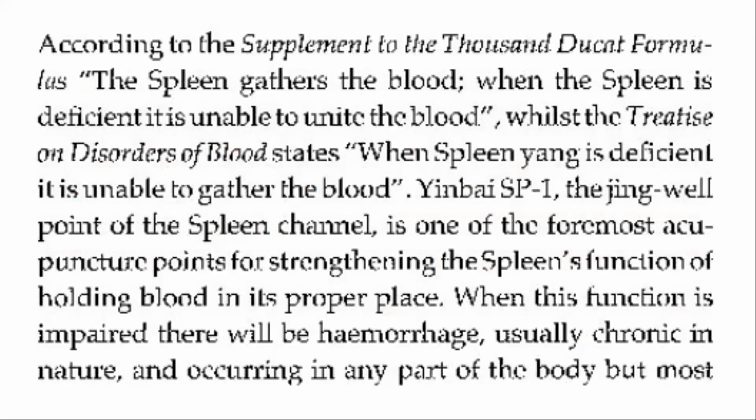According to the Supplement to the Thousand Ducat Formulas, the spleen gathers the blood. When the spleen is deficient, it is unable to unite the blood. While the Treatise on Disorders of Blood states when spleen yang is deficient, it is unable to gather the blood. Spleen 1, the Jingwell point of the spleen channel, is one of the foremost acupuncture points for strengthening the spleen's function of holding blood in its proper place.